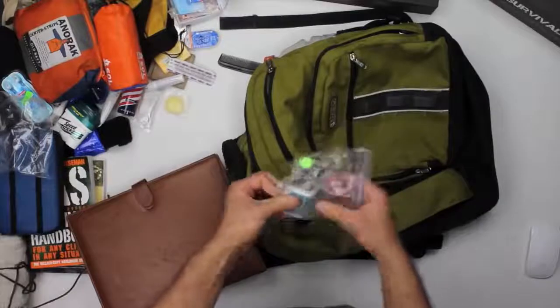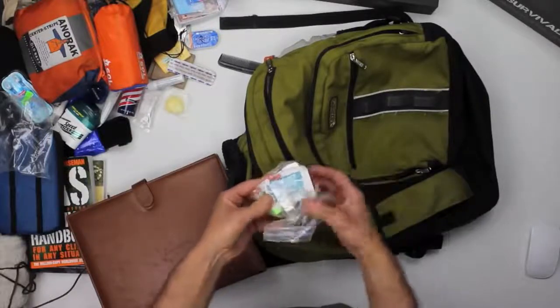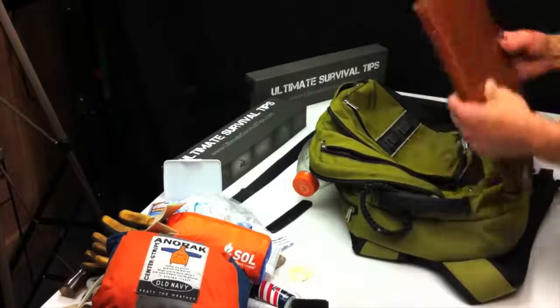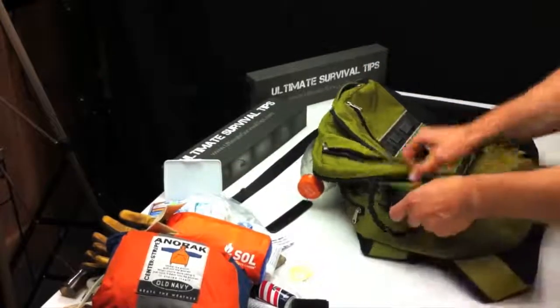A couple more Band-Aids, wash and wipes, some more acetaminophen, more ear plugs, another plastic bag, and my notebook with a pen in here. Just always carry it at the meetings. So that's pretty much it for my backpack.